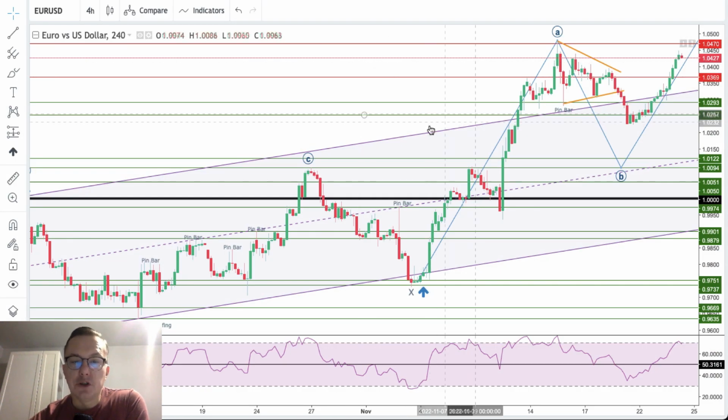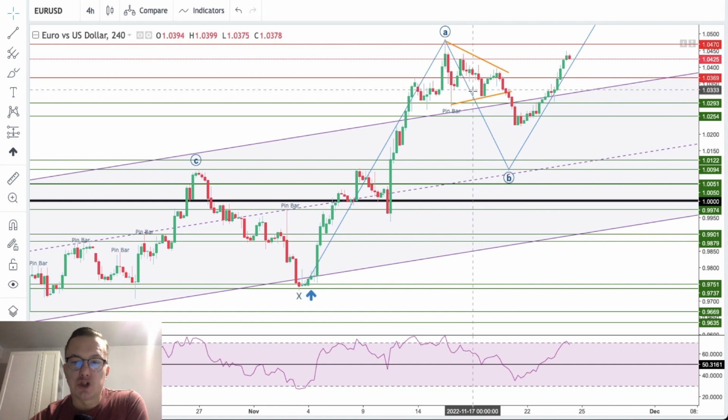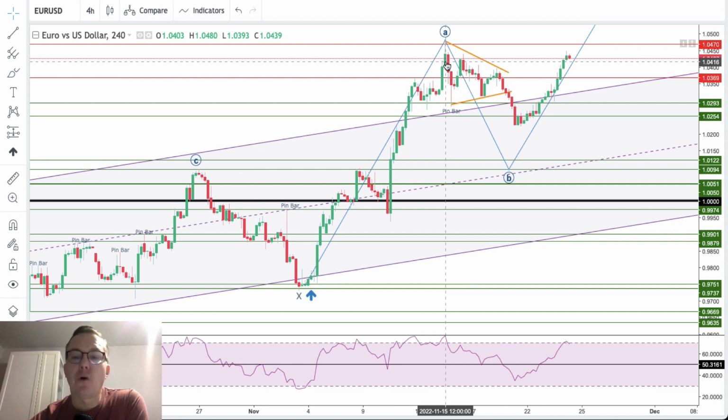Our chart of the euro dollar is showing us a very nice rebound from the breakout from the triangle low. The local low was made at 1.0227, and since then we've been rallying higher and higher. The recent local high is 1.0448, so we are approaching the wave A high located at 1.0480. There are less than 40 pips missing in order to complete this rally.